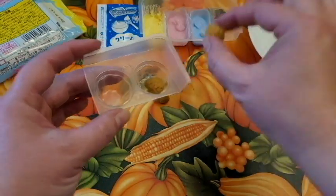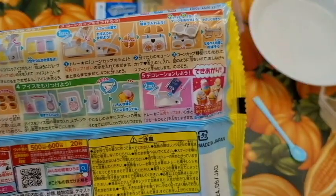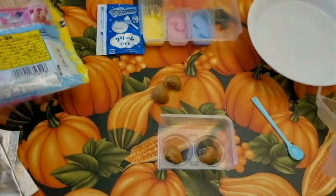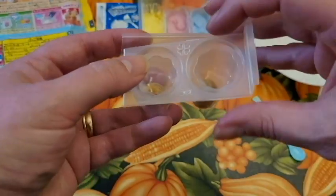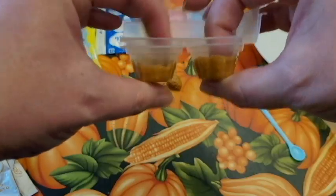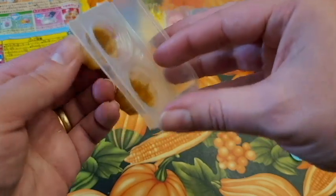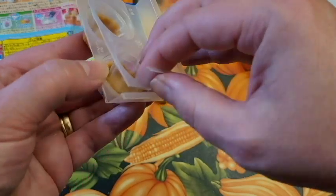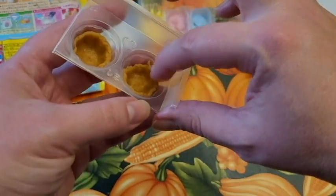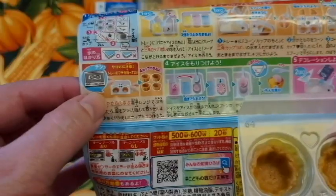So one in there, one in there, and then you use the clover part of the tray, so that one, to smush down. Like so. Oh, my dough might be, oh, there we go. Might be a little too sticky, but it works. There's our little dough cups, and they're gonna get microwaved.